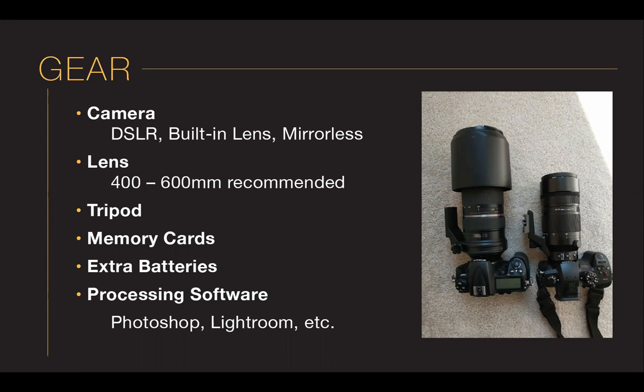I always recommend having a small handful of extra memory cards, extra batteries, and something to process the image files with. So Photoshop or Lightroom are what's commonly used. I grew up on Photoshop, and there's a lot of tricks to save you time when you're processing images, and there's a lot of noise reduction software that can help you out too.